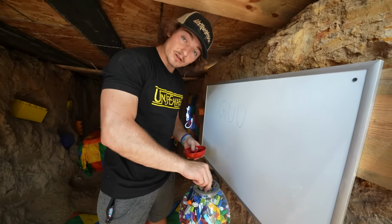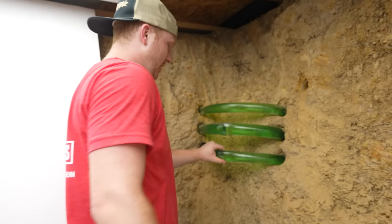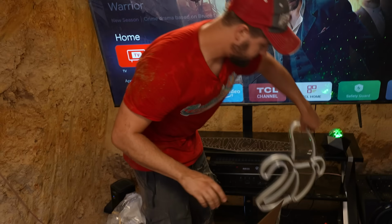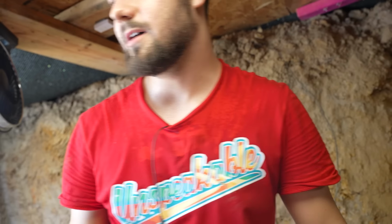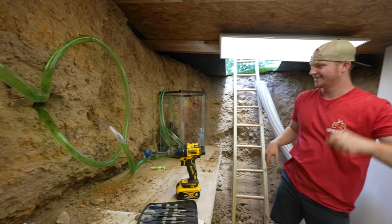This is how you build Legos down in the Lego bedroom fort, baby. Let's go. Three tubes in, two more to go. That looks honestly pretty cool. Where should the banana go? I'm thinking right here. Why is everything USB? I'm gonna go drink some water. That kind of looks sick.